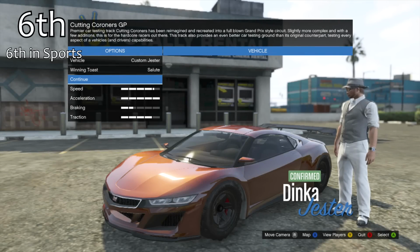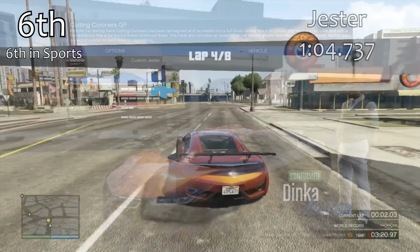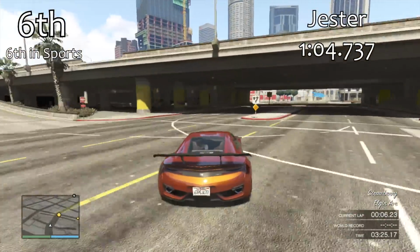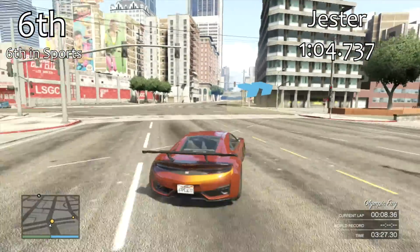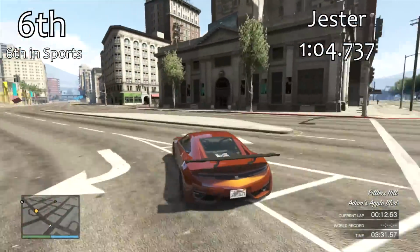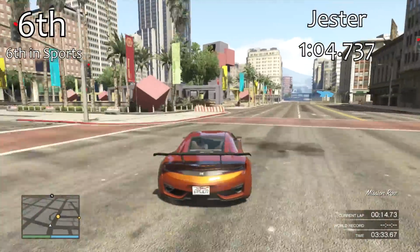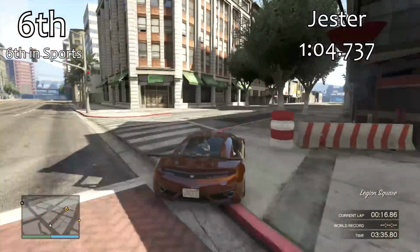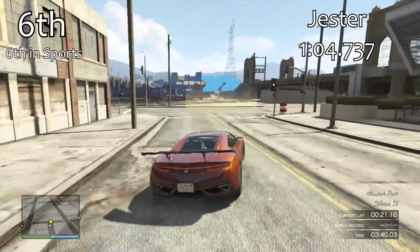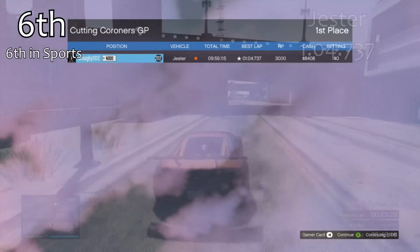It's also our 6th best sports car in the game. The Jester is one of the most balanced cars in the game in terms of not having any oversteer or understeer. It's very good in that regard. But ultimately, it's slightly off the pace of the top sports cars with its 1 minute 4.7, as we saw from the sports class video. But it's very good, very balanced in the corners, and just quite a nice car to drive.